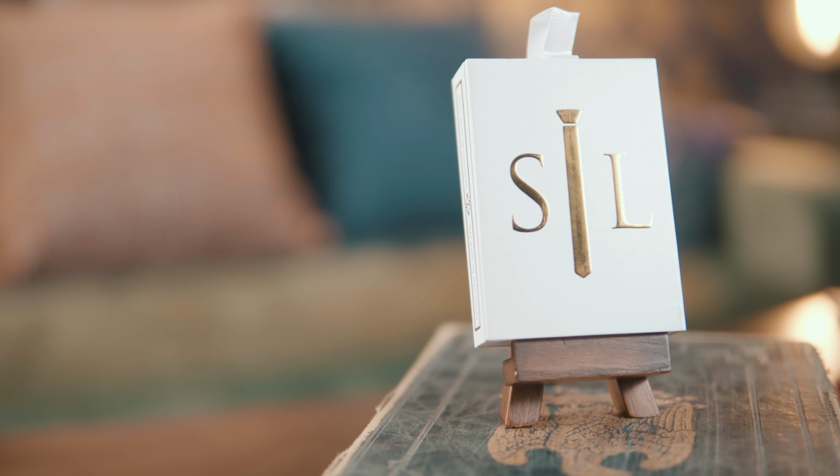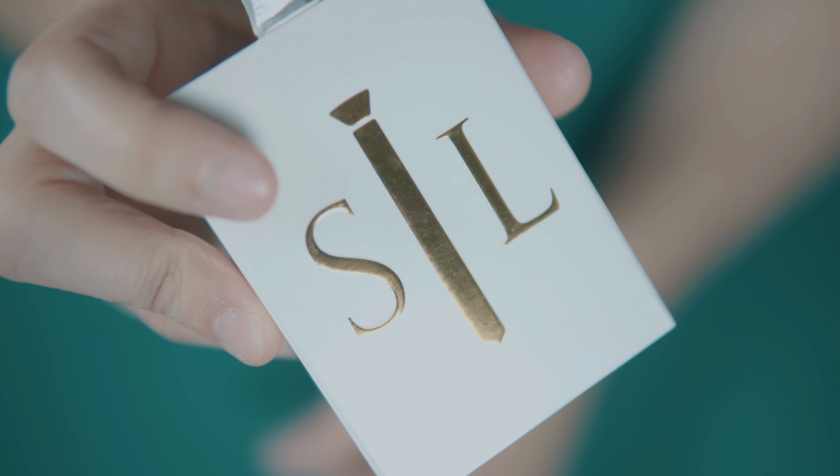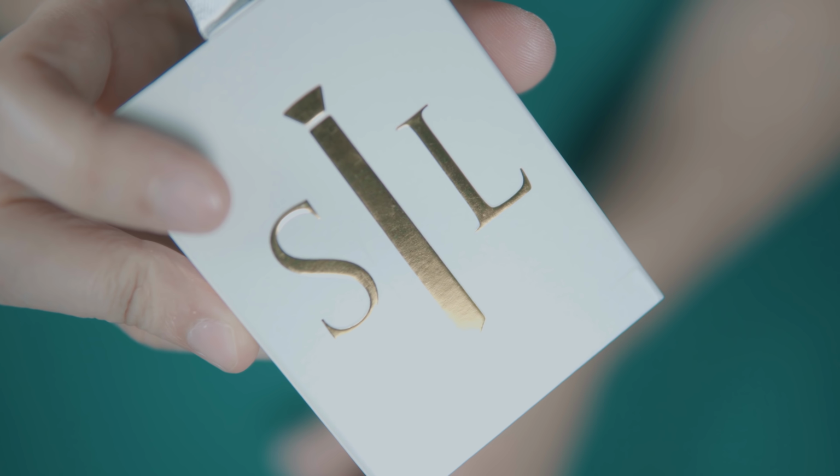The two-headed eagle is a symbol that dates back centuries and is most associated with the Roman Empire. In fact, it's come to be a representation of the concept of empires. It's a prevalent design found in Eastern Europe as well. In fact, this deck is said to be inspired by Russian folk art. The back of the box features Shin Lim's SL logo with the skinny tie design bisecting the two letters.